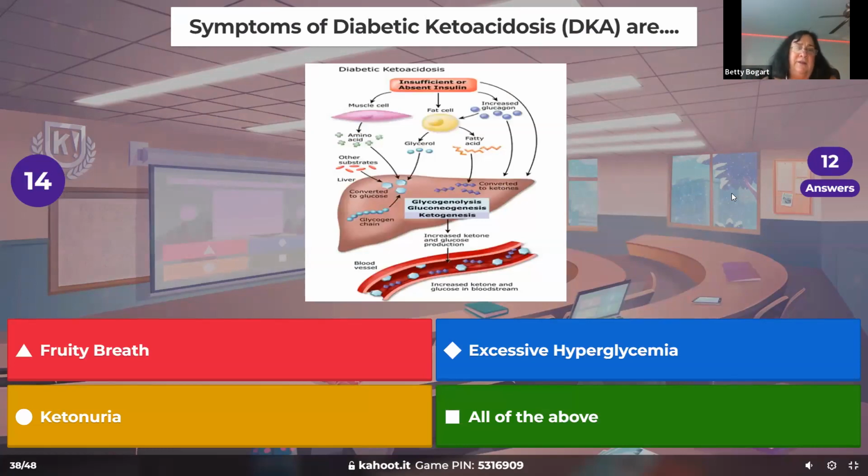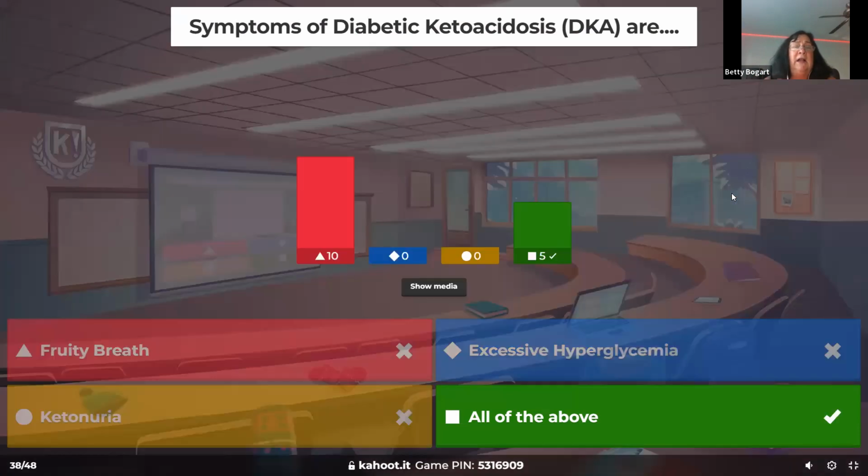Symptoms of DKA. Diabetic ketoacidosis is when the pancreas can't secrete enough insulin. So the body needs to find food because they're hungry. And they say, all right, let me start eating proteins and let me start eating fats. Ketones.